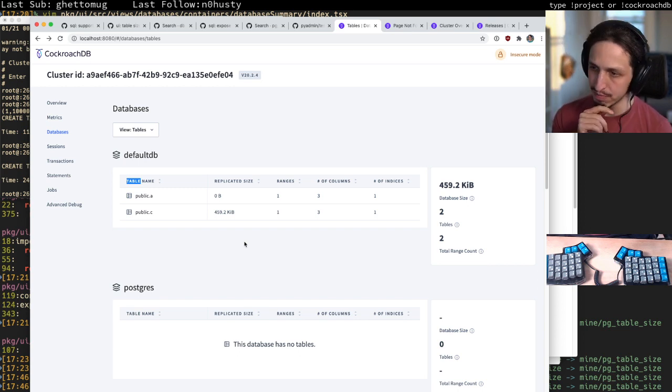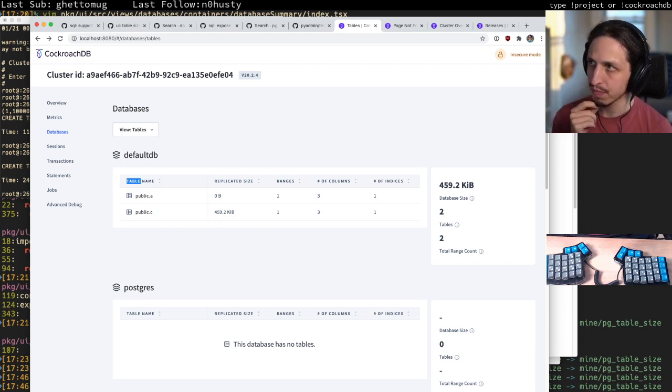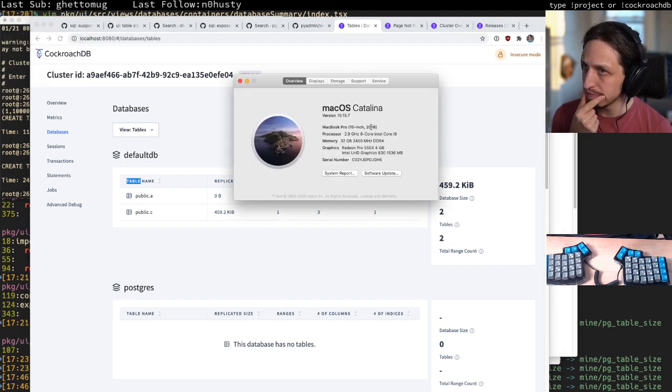Screenshot plugin from Google Chrome. You don't think you're having that problem on Catalina, safe to type? Catalina. Yeah, I don't know.